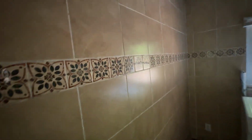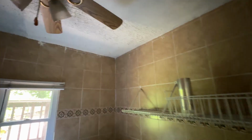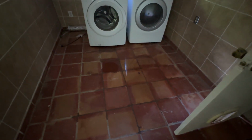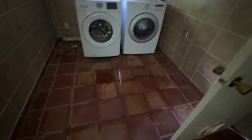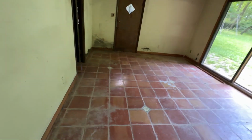So we can see this. I mean, they just put tile, that hard tile all over the walls. That would definitely, you'd have to just scrape all of that off. And then the ceilings, my goodness. But it's a laundry room. Oh, there's some water. That would explain our moldy water smell. And as I come in, I see more mold. So we have some mold going on in here, a lot of it.